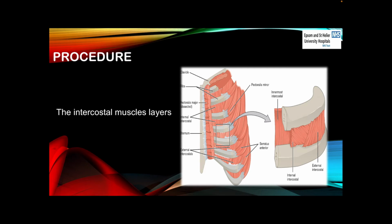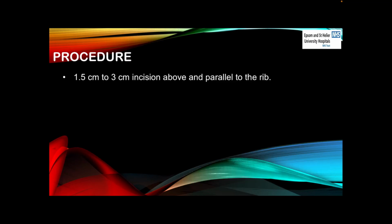Intercostal muscle layers. Here we can see that there are 3 layers of intercostal muscles. The first layer is the external intercostal; on both sides it shows a V-shaped appearance. The other layer is the internal intercostal muscle layer, which goes in an inverted V shape. And the third layer, the deepest one, is the innermost intercostal layer. So this gives us an idea how to orientate our retractor and forceps while we are inserting the chest drain.